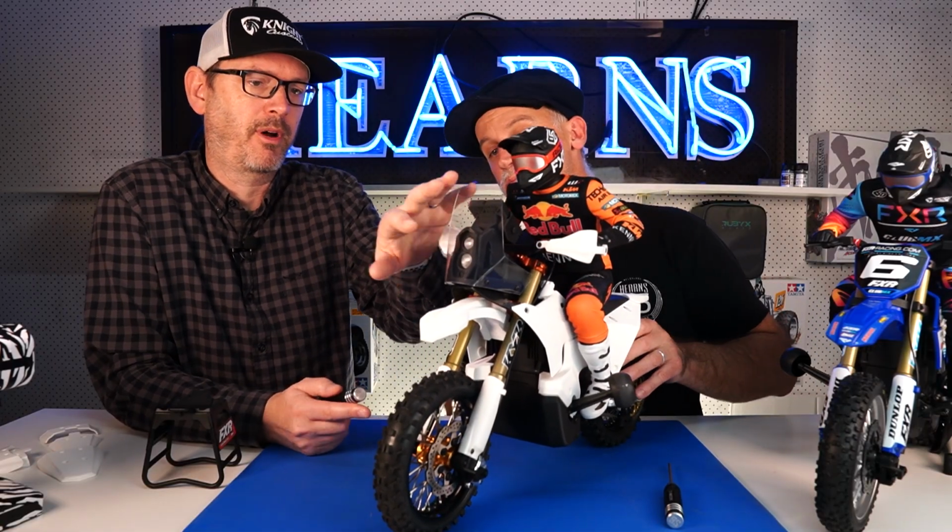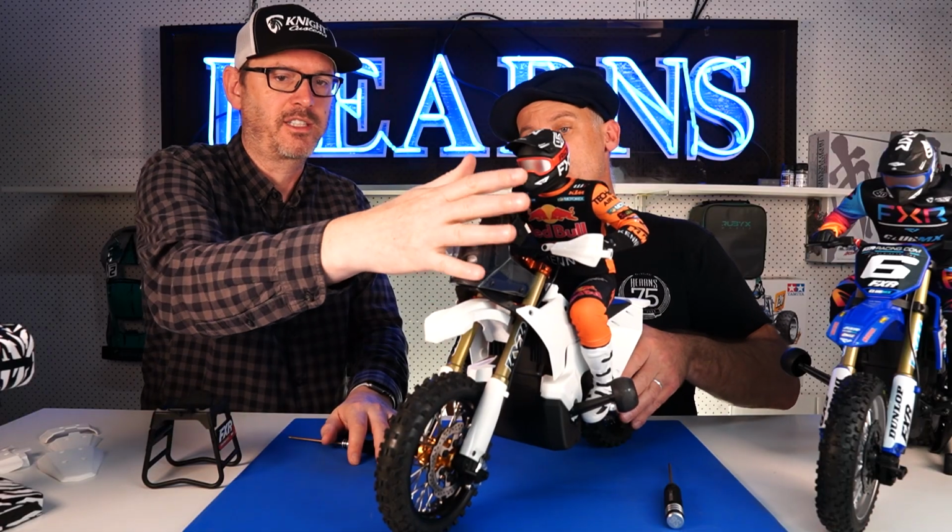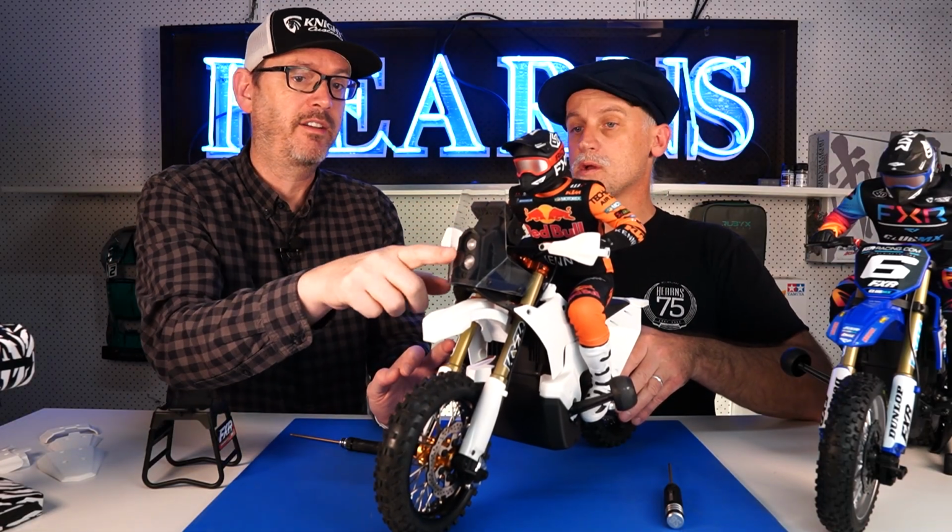So we wanted to make it look as close to the real bike as possible, but also when this thing does a front flip or a back flip, this is going to take the brunt, because obviously the triangulation between the head of the rider and the front of the mudguard, this is exposed. So we did a couple of things. The first most obvious thing is the screen here isn't 3D printed.